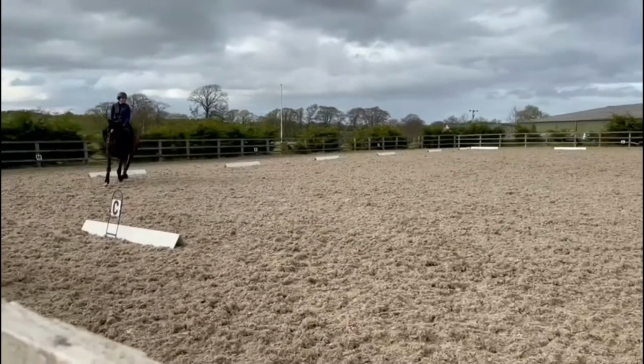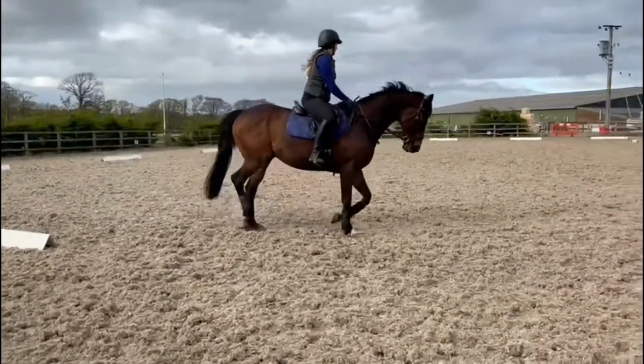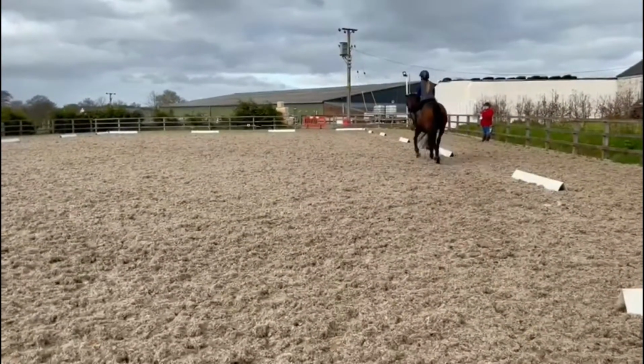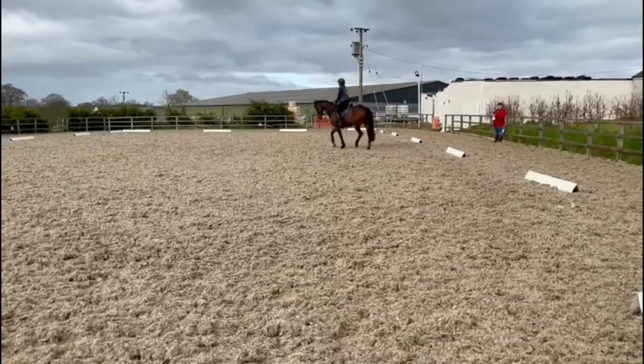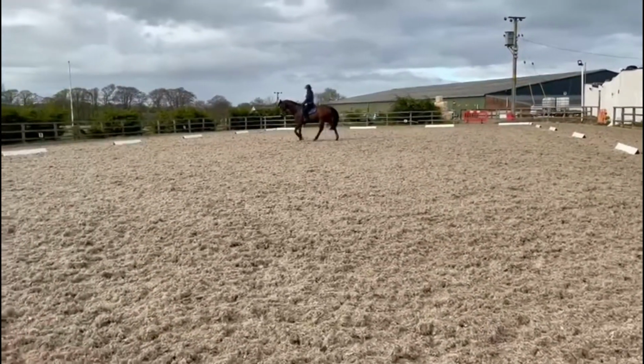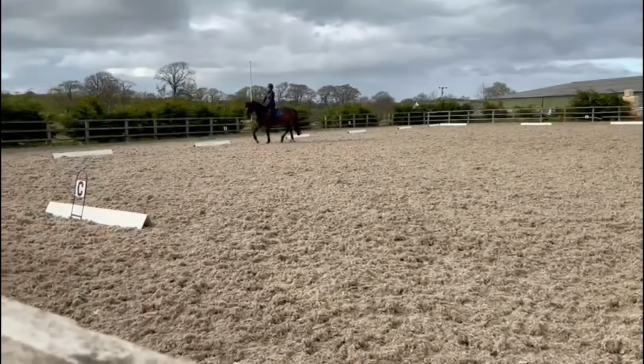And then again, nice and symmetrical, so another circle, 20 metres diameter down at C. Now this one, we actually scored an 8.5, so I was really, really delighted with that. Nice steps again, and much more fluent, so I'm really pleased.